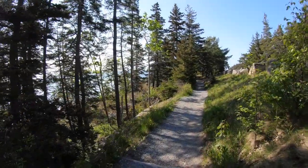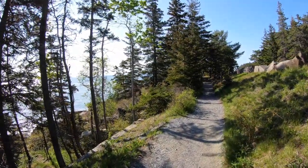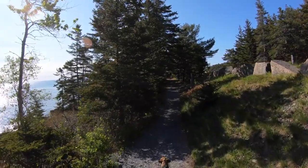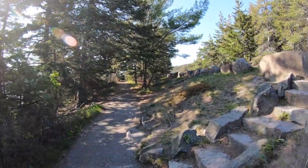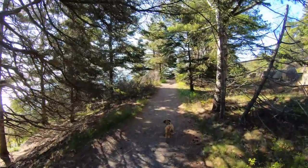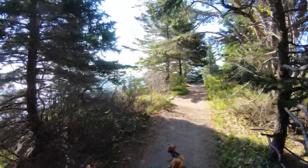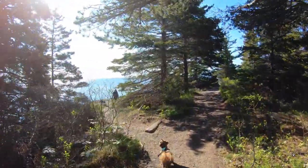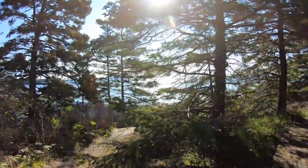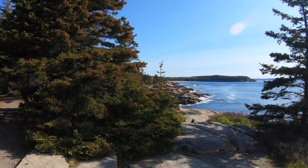Good girl, Millie. You're doing so good on our walk. Been walking 20 minutes. Nice and easy. Uh-oh, a dog is coming. Maybe we can go... Oh, they're going to the side. Just trying. Come on, you have to go this way. Good girl. Wow, look back at that. Oh my goodness. Wow, look at that.